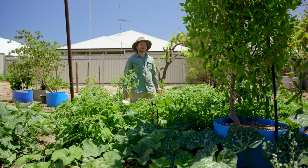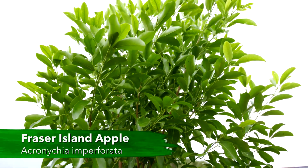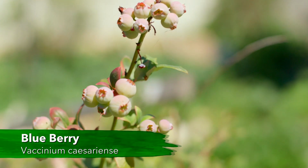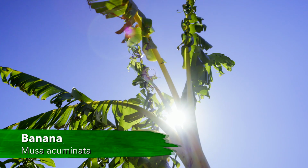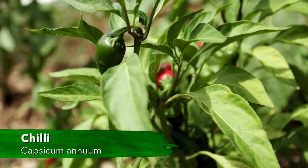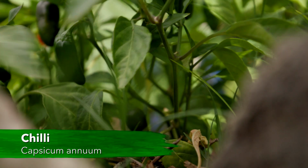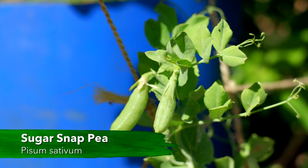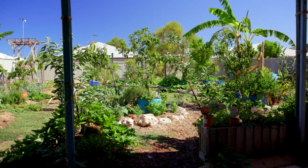This is a native apple. Got some blueberries, different varieties, some bananas, eggplants, and a whole bunch of chilies, jalapenos, and sugar snap peas. So everything's exploding out of here.